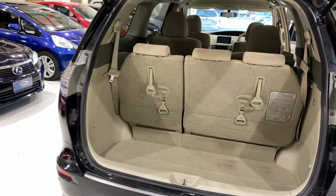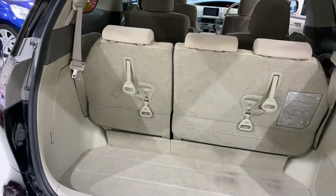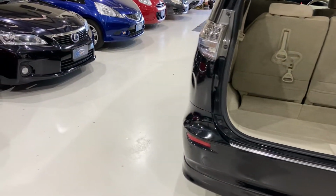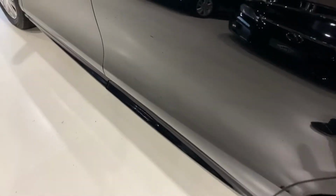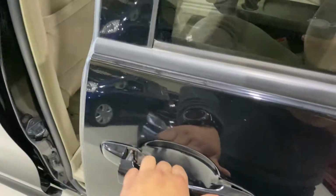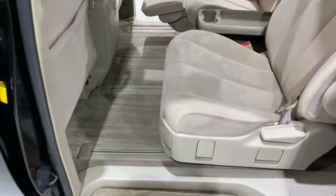The third row seat, you can hide under here. So if you don't need it, you can hide either half or the whole seat. Third row seat, hide down there, gives you more luggage space. And when you need it, just pull out. The power door I already turned off. I'll show you later when I turn it on.